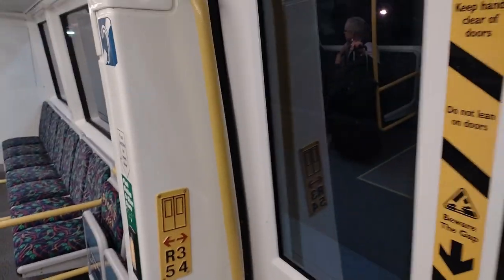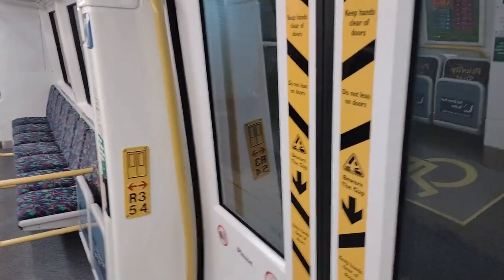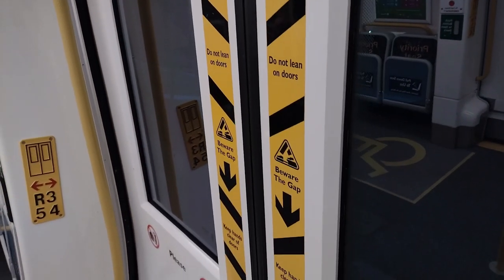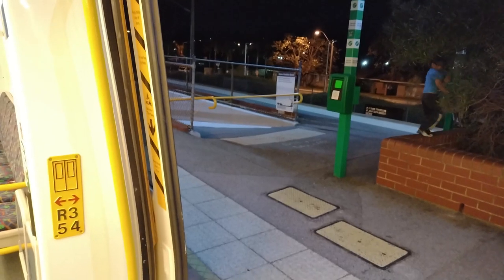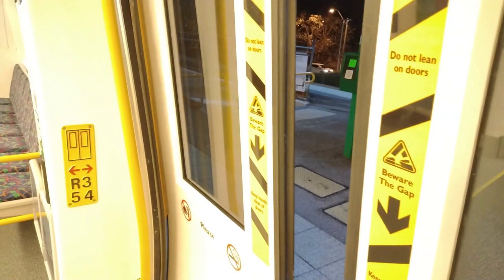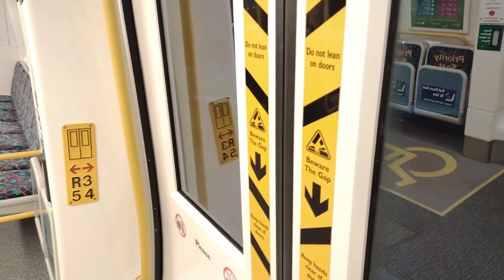It's going to be demolished in about 4 months and completely rebuilt to be much more modern. So this is the old station. Here it is, the old station. A lot of people in there. And that's it, airport line tunnel finished. Bye.